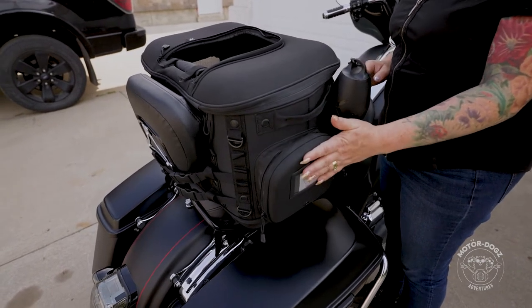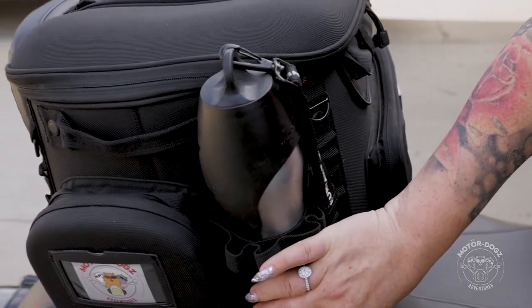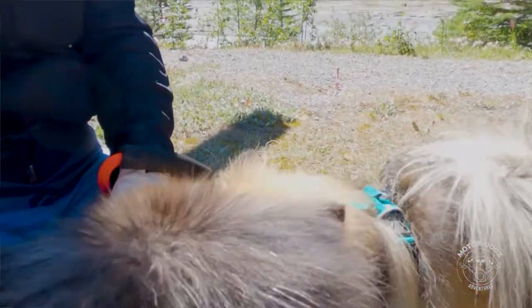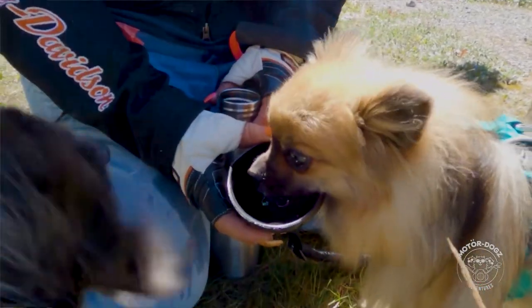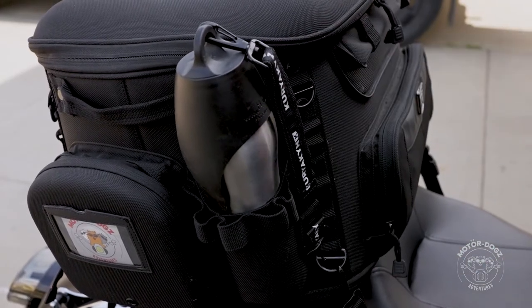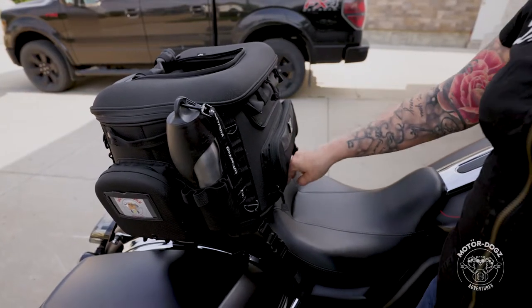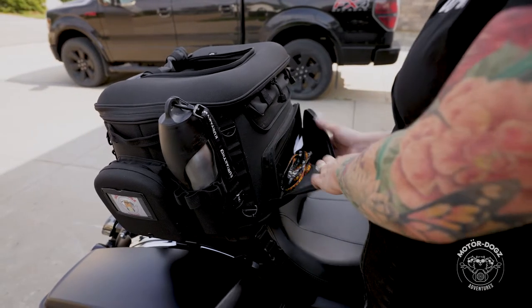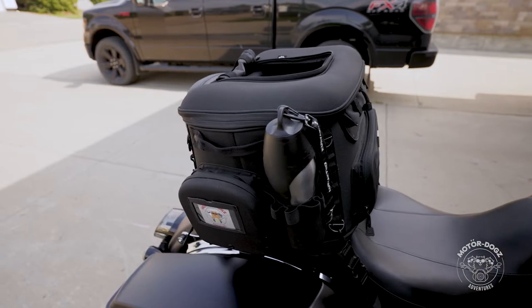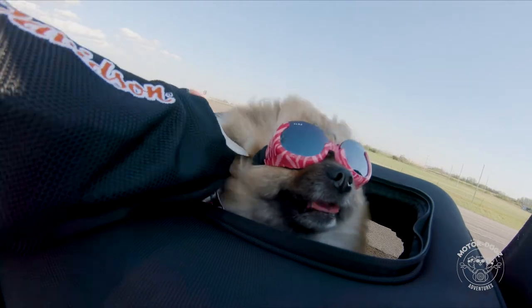Now, one of my favorite things about the Kuryakyn is that it has a place for a water bottle. And we know that hydration for our furry babies is so important when we're traveling. We have attached our water bottle with the Kuryakyn strap so that it's not going to go anywhere and we don't need to worry that we're going to lose it. There's also a cargo compartment in front that we can use to put in our leashes, the goggles, anything that our little dogs need.